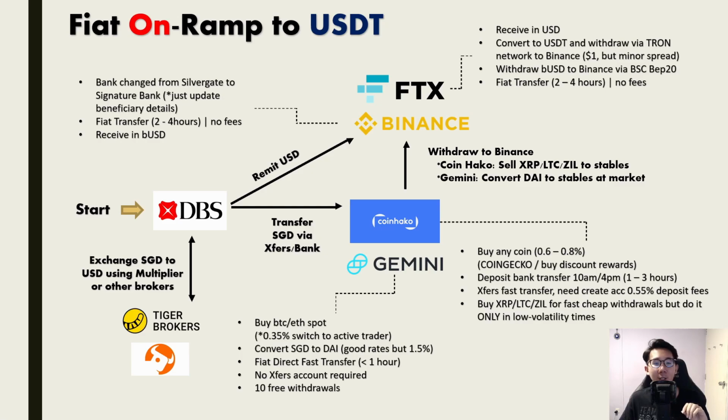The good thing about Gemini is that they have pretty good rates for Bitcoin and Ethereum. You can buy spot at 0.35% if you switch to the active trader. So that's one way of doing it. Or you can convert your Sing dollar to DAI. Their exchange rate in Gemini is very competitive, almost the same as Google, but their commission is about 1.5%. So that's a trade-off that you have to consider.